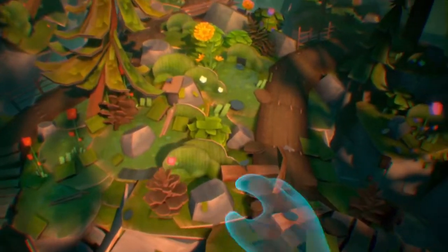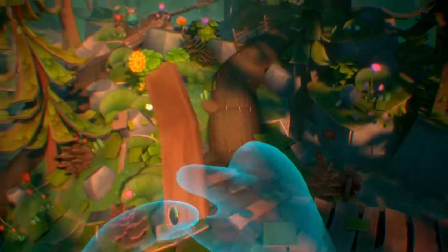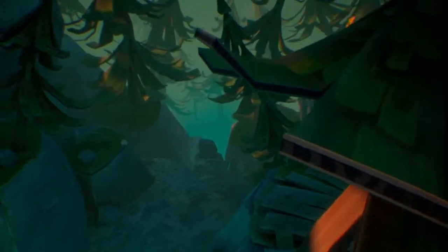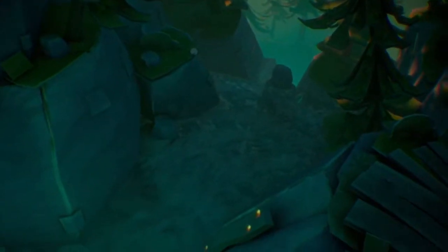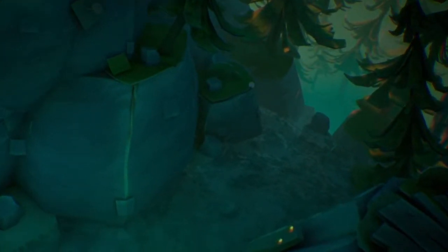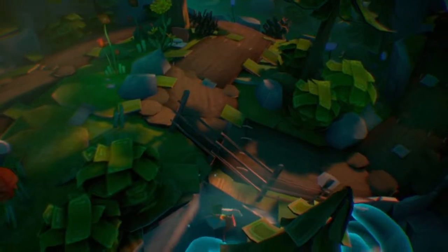Oh, I really do wonder what this little board's for. Obviously, it's important. It has a shiny thing on it. It told me to watch out for shiny things. Well, there's more over here. Can't reach it, though. Maybe if I go around the other way. It's just out of my tracking. Well, there's the pinwheel.